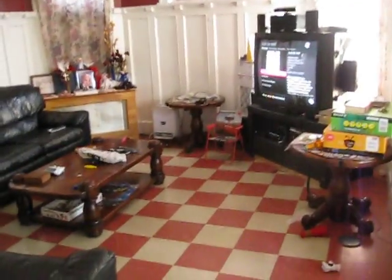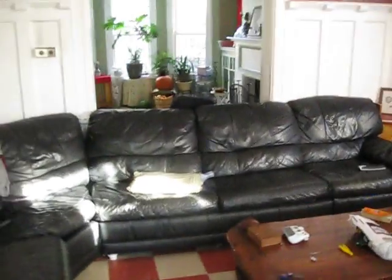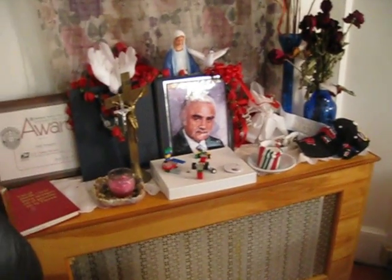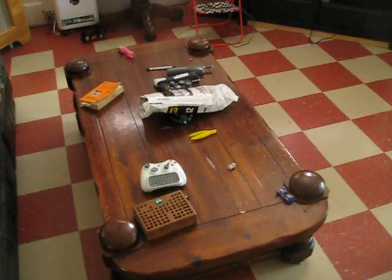And here's the living room. We've had this couch for many, many years. Black leather couch. Not as many pictures and furnishings as we used to have since we're in the middle of a move. My late father pretty much made this whole house possible. We had this dining table for years as well.